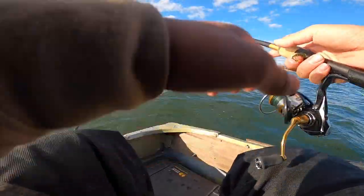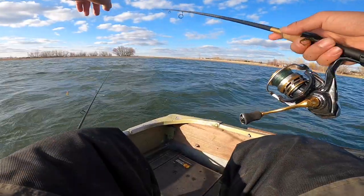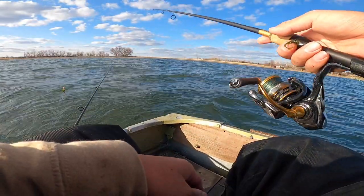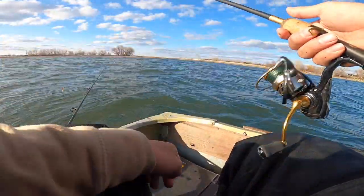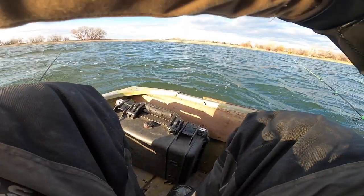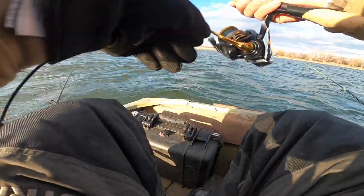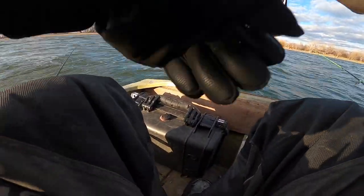Also, we got a nice little south wind here. So we're fishing the north end of the lake in hopes that all the bait fish are pushed up here and these fish are getting the feed on for pre-spawn. So we're gonna see if we can't catch any. Cast it out into that dirty water. Then slow down your casting, your reeling.